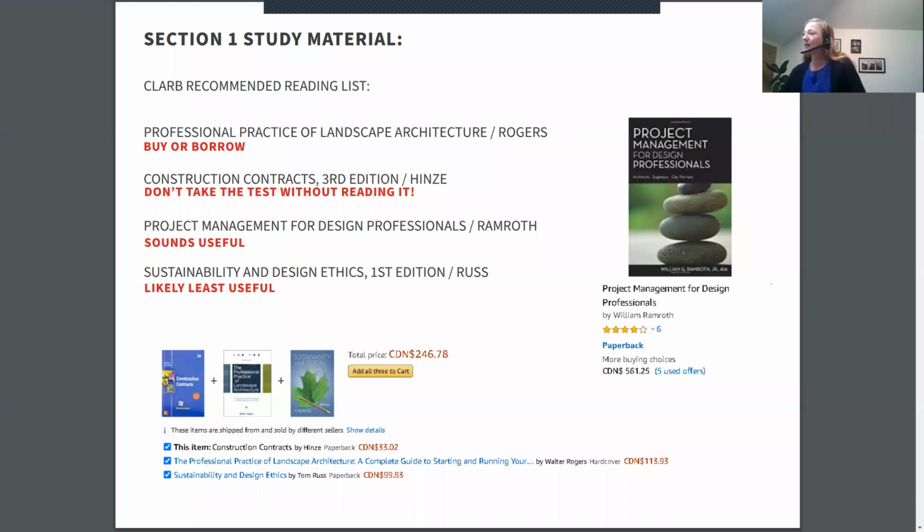There's another book called Project Management for Design Professionals. I really wanted to get this book. It sounds great. I'd still like to get it, but it's about $500 or more than $560 without the tax. So this was one that I didn't get. If some of you have it, then it looks like it's probably a really great book to use, but the costs seem prohibitive to me.